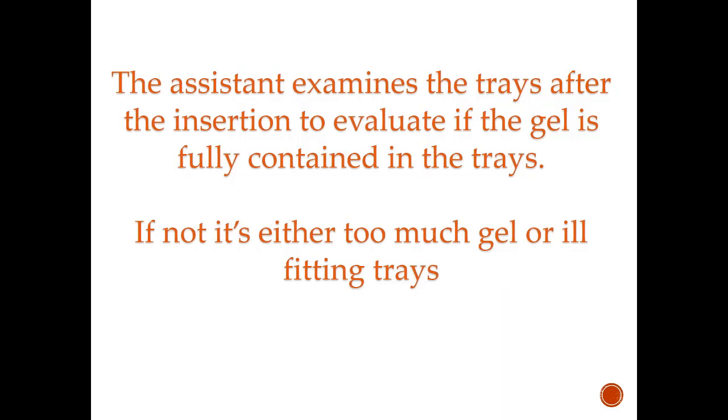The assistant examines the trays, then we put them in the patient's mouth. So they've tried them in, and now we put them in the patient's mouth for 10 minutes so they understand what 10 minutes is. We do not let them leave until we take it out after 10 minutes, rinse out the trays, and say bye-bye. That's it. Dentist involvement, walking in and saying hello to the patient.